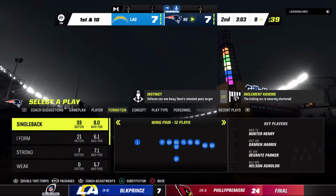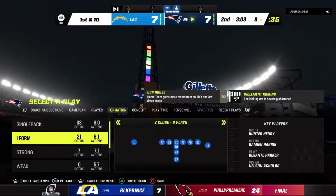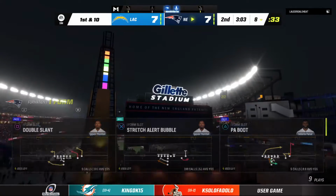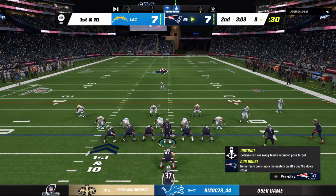Yards that time on the punt, and the Pats will be backed up deep to get the drive started as they take over first and 10. The Pats at the line ready to go.